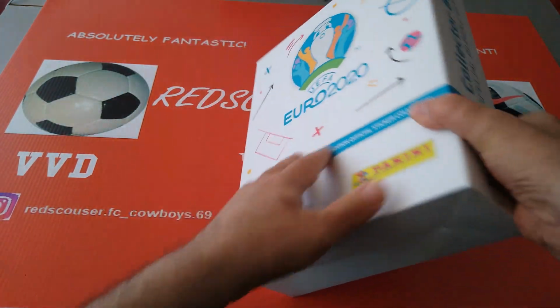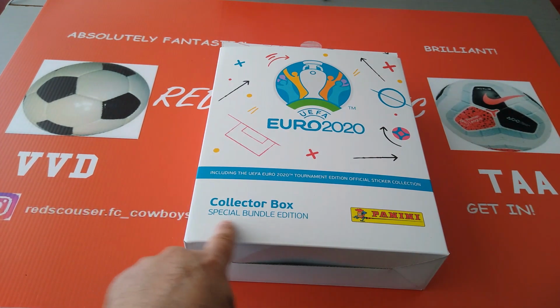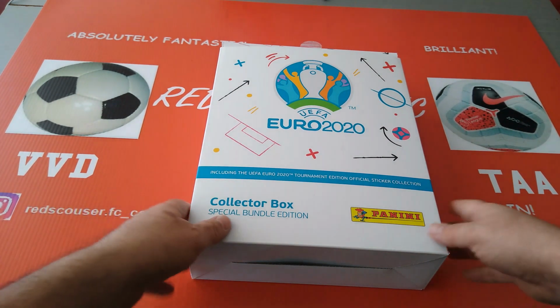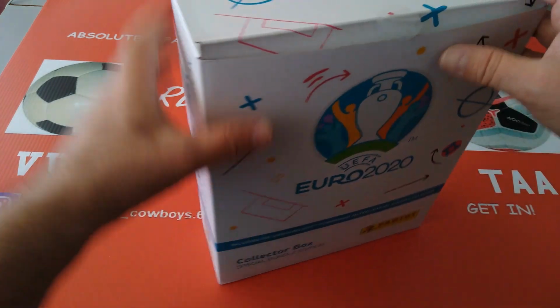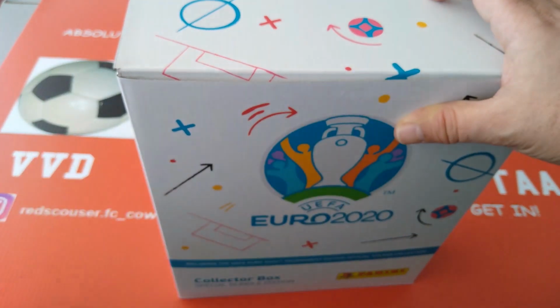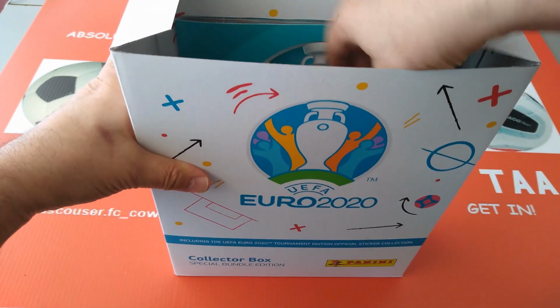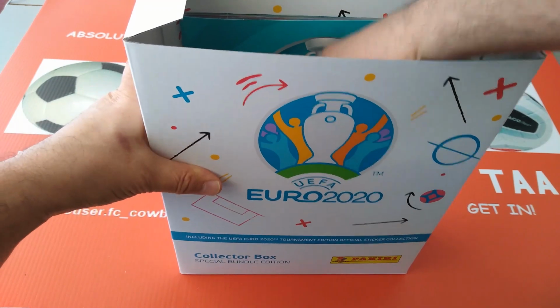It's supposed to be serial numbered, but for some reason we are missing the serial number out of 1,010 for this collection. The seal here is coming off, as you can see, very, very easily. So let's open it up and see what we're gonna get inside.